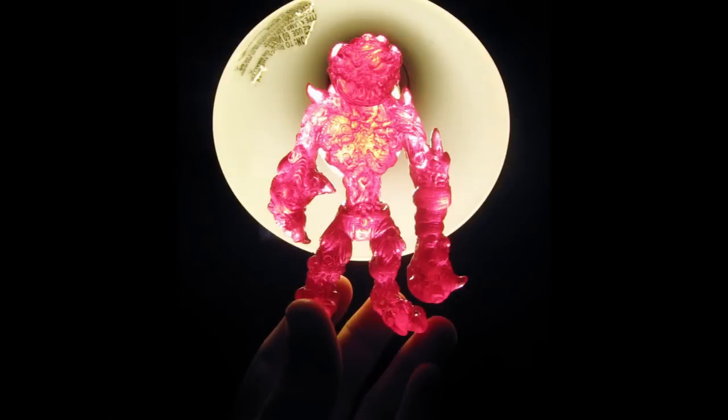You gotta do the light test. I feel like with translucent figures, a lot of the time that's the only way I get their detail. Looking at it down here, there's a lot of shadow and other lights, so it makes it really hard, but when I hold it up here, it comes in clear as day. God, it looks so nice. It does totally remind me of old school Ninja Turtle stuff.